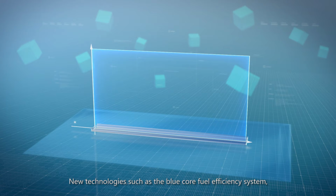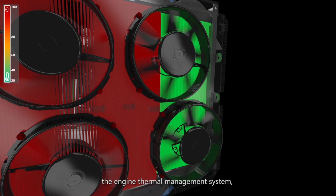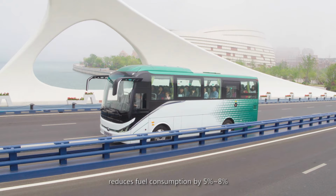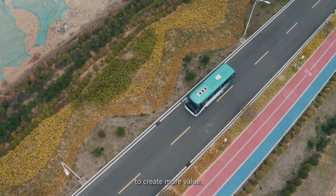New technologies, such as the Blue Core fuel efficiency system, the engine thermal management system, and air conditioner compressor smart stop system, reduce fuel consumption by 5% to 8% to create more value.